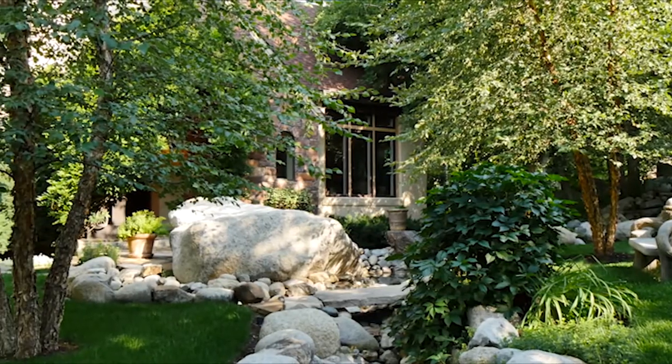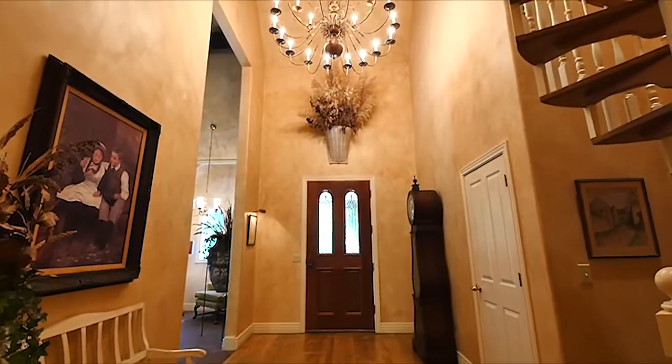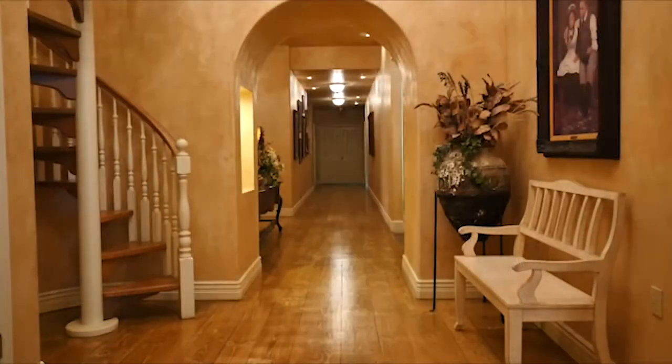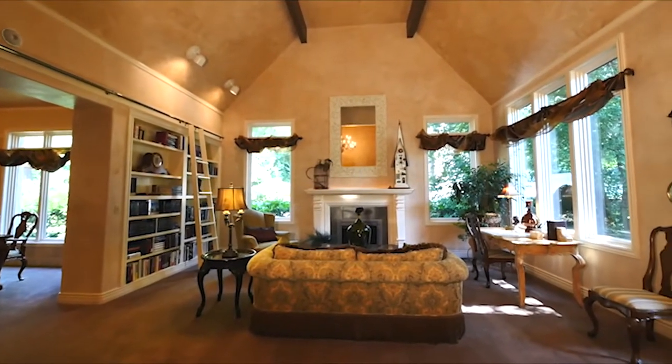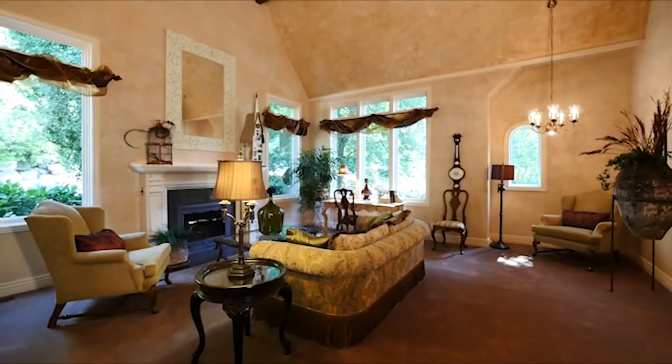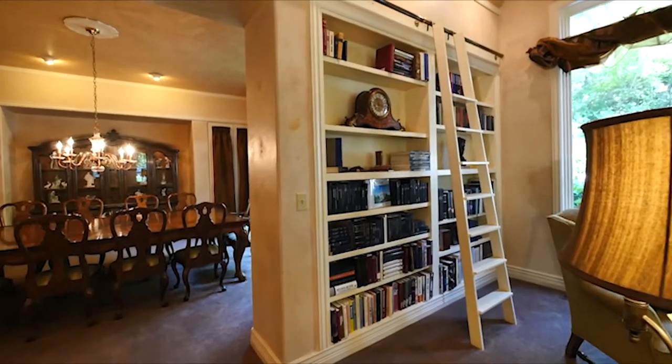The rich character of the exterior is carried through to the immaculately designed interior spaces, starting with the statement-making foyer. The formal living room and dining room set the scene for wonderful entertainment opportunities, with warmth created by the large fireplace and scale dominated by the high vaulted ceiling.